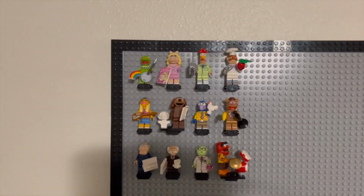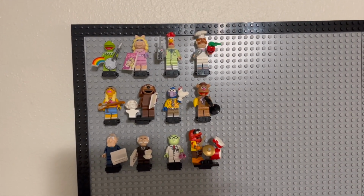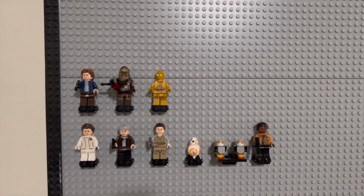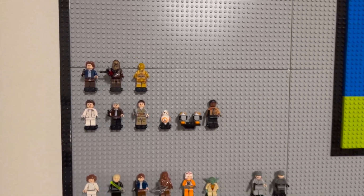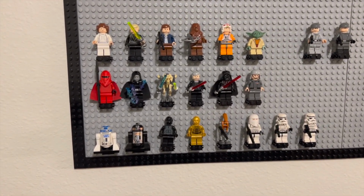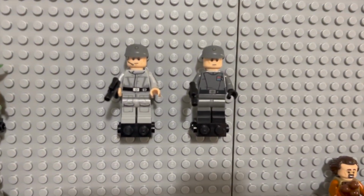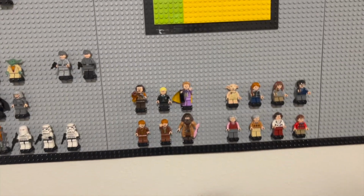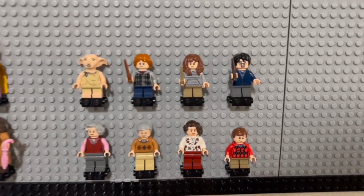So we already showed you guys that we mounted the Muppets, which are pretty cool, and I think we're definitely going to want to get more random sets like this and try and figure that out. But moving down, we have the UCS Millennium Falcon minifigures. And I did try and separate the ones that we could by set. We don't have any of these Star Wars sets put together right now, so they're just all sort of the Star Wars sets, aside from these two, which are the UCS Star Destroyer, the two generals that come with that.